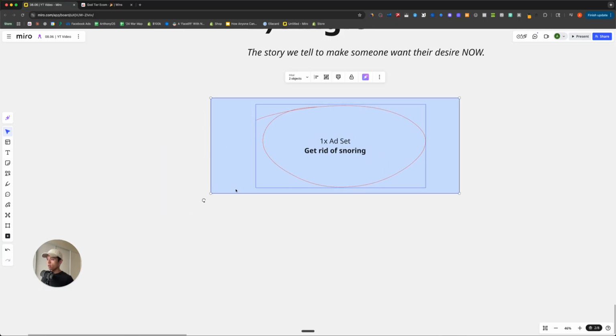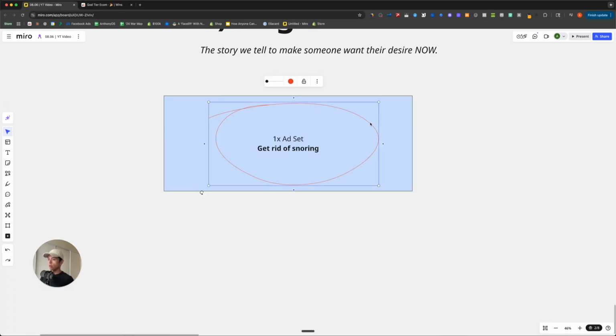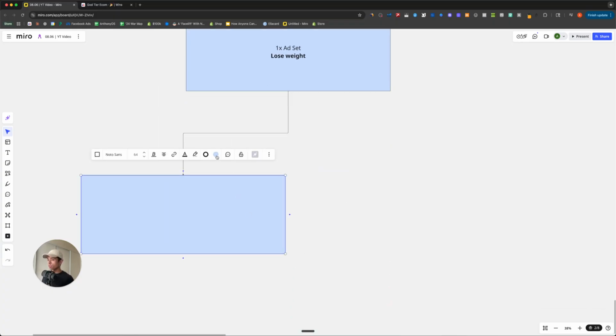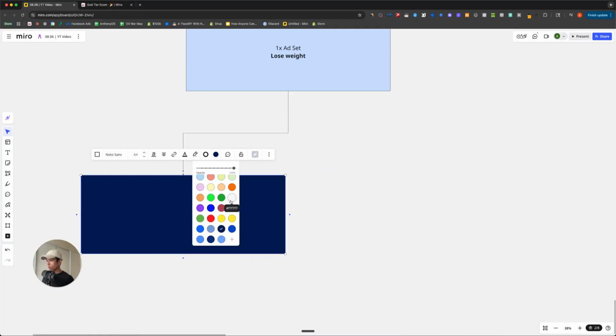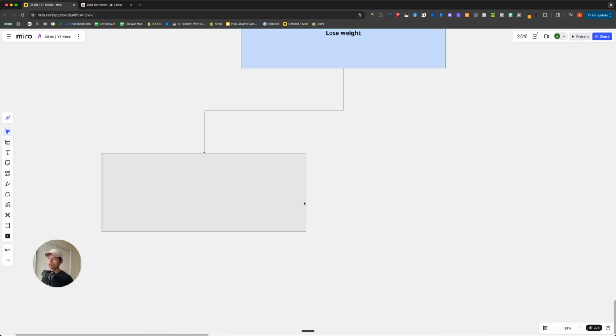And so if we look at a really easy example, let's say we do our desire testing and we figure out that, let's say our winning desire was to lose weight. Okay. Now, different people are going to want to lose weight, or there's different ways that we can make people want to lose weight now. So for example, if we are sticking with this weight loss example, different people are going to want to lose weight for different reasons.